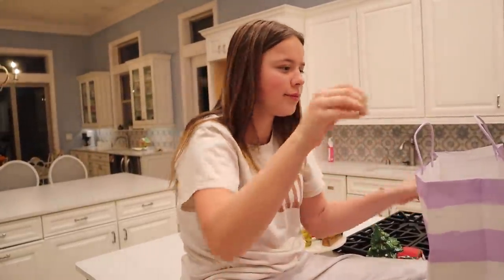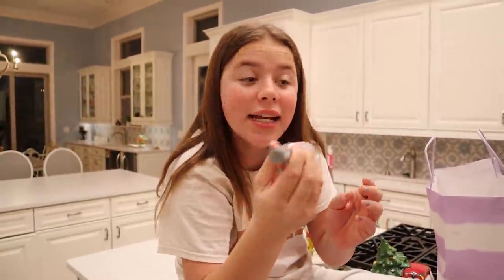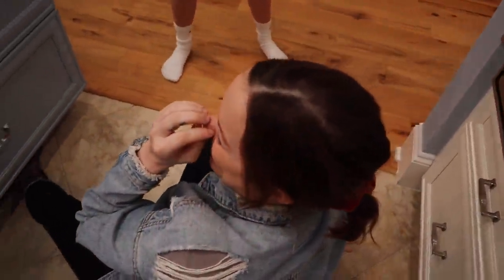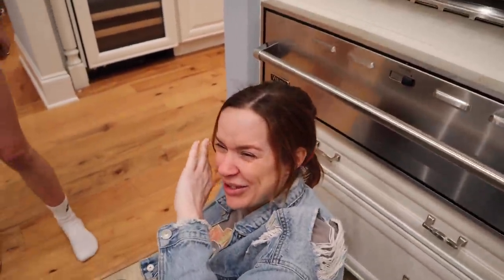Ooh, chapstick. She has 2 pieces of chapstick up there. What? Jelly bean! Jelly bean! Hold on a second. Why are you on the floor laughing? What'd she say? Mom, don't be yourself. What is going on? What did she say? I don't know, her teeth are all blue. She just spit everything.